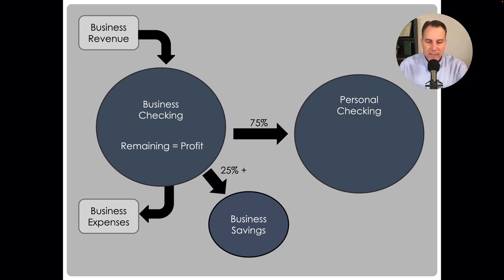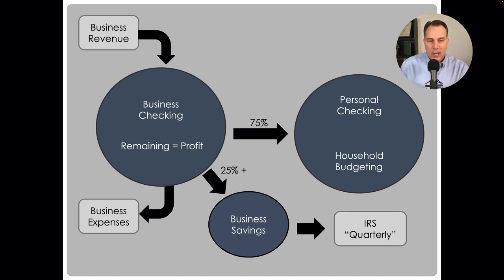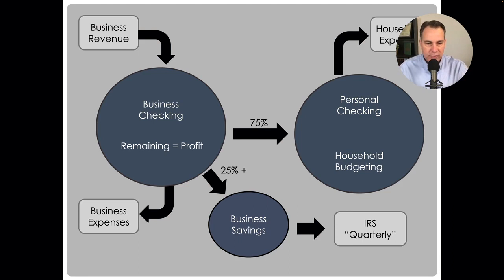Now, that business money that is in there, that's going to get sent off to the IRS. Four times a year, you're going to have to do quarterly payments. I'll show you that form that you use there in a minute. The money that then comes home to your checking account is used for your household budgeting. You pay your electricity bill, you buy your groceries, pay your mortgage, pay your rent, et cetera, car repair, gasoline, things like that. Those are personal expenses.